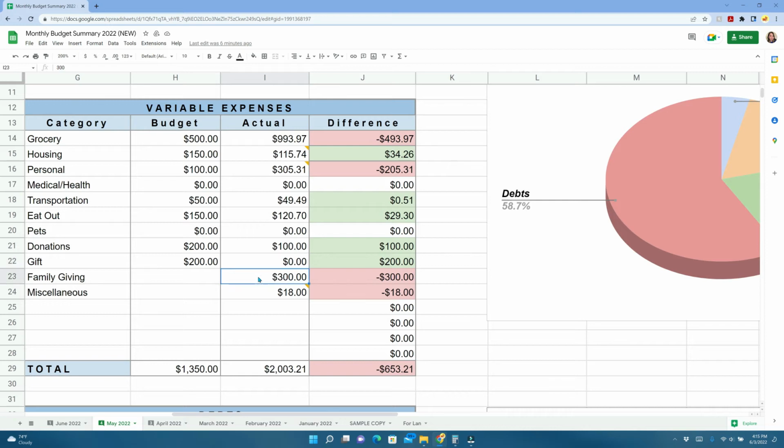Family giving, I spent about $300 for my family. And then miscellaneous, I paid about $18, and this is the total of the parking when we went to South Lake Tahoe on Memorial Day. It was so much fun. It was definitely worth it. Lucky for us, we live about an hour and a half from Tahoe. It's probably my first time going out there to South Tahoe and being a tourist and all that stuff.